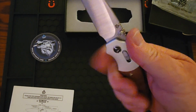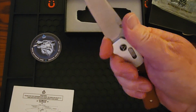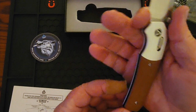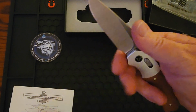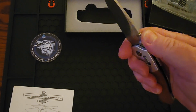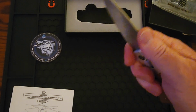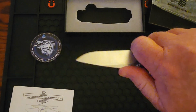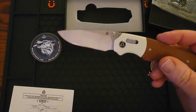But yeah, I'm the kind of guy that likes to have a little bit of a finger groove in there. The rest of it kind of tapers down. But when you got those places for your fingers to settle in, it locks in. And then it's got the jimping on top here, so that helps to lock it. Maybe a little bit more back here, but you can still feel it here. I can still feel it. It holds it really nice with the finger grooves and the finger choil.